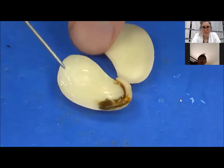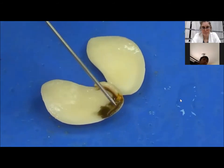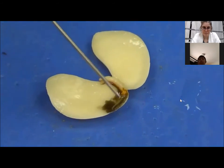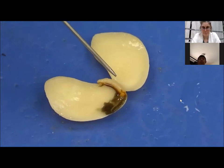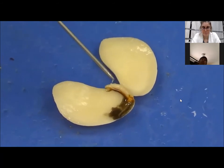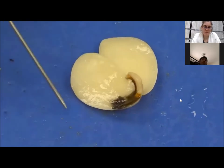And you can see this white area right here. This is the part of the embryo right here. This is going to be the epicotyl or plumule. And then I like to divide this into thirds. So that would be the top third. The middle third right here would be the hypocotyl. And the lower third right here would be the radicle, which will develop into our root. And those are the parts of the bean seed that you want to see. So a person could do that themselves.